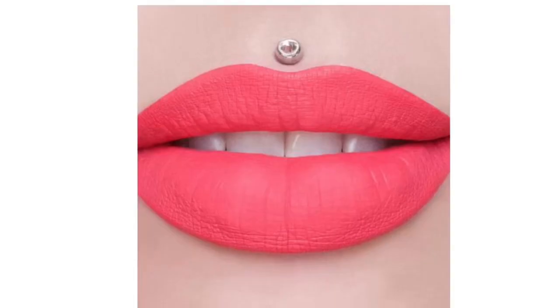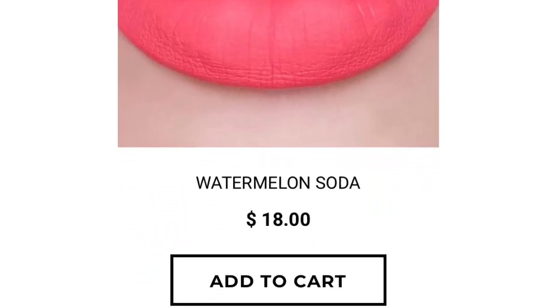Then we got Velour liquid lipstick from the family collection in the shade Watermelon Soda. This is really pretty. That's really nice. Oh, this smells so good. I swear it smells so sweet. I love this kind of scent. It retails for, I think, $18. Let me check. It is $18. Then we got two more Velour liquid lipsticks from the latest collection, but these two I have already. I have Can Relate and Cloud, so we'll see what we do with them.